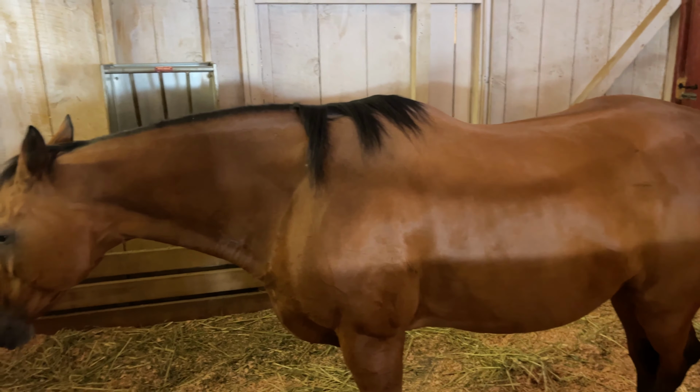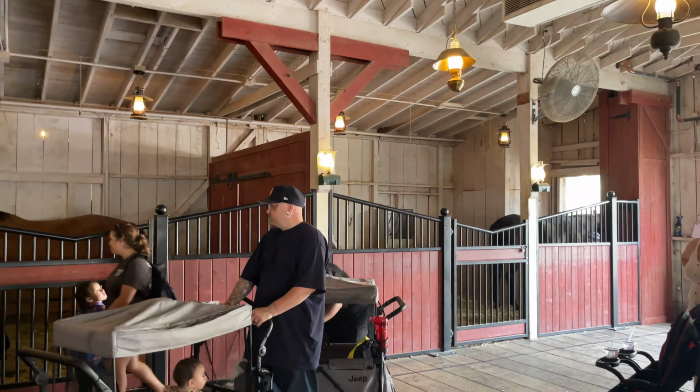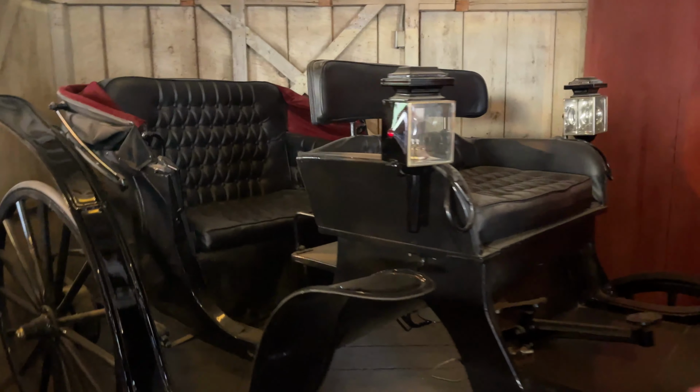That's a pretty horse, Nini. Right? That one's really pretty. This is all of the stables in here. They have actually a couple horses, one there, another here. They have the donkey in this stable here. We have a nice little old school buggy here. Horse-drawn buggy, look at that.